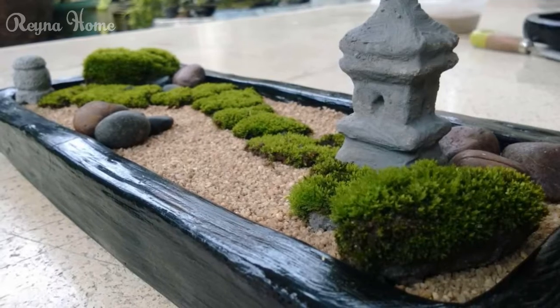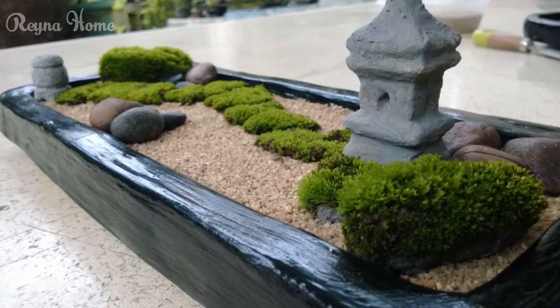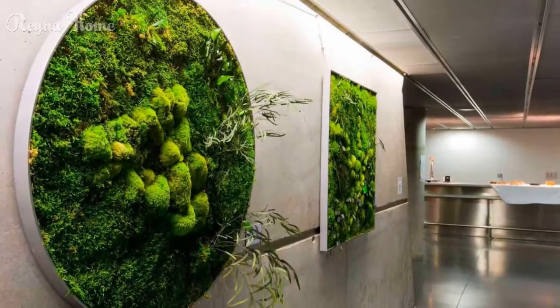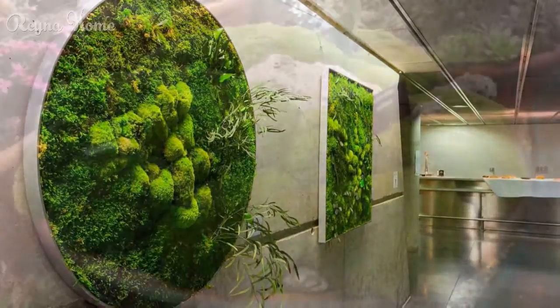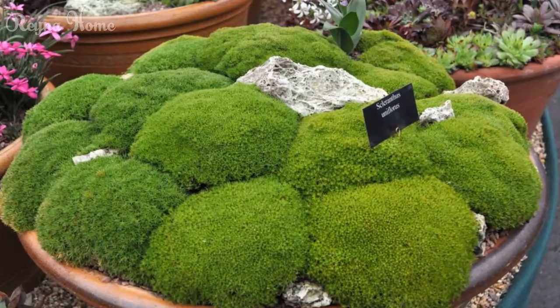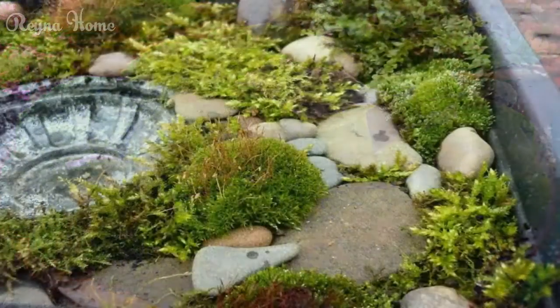Design principles for moss gardens. Effective design is crucial for creating a harmonious moss garden. This section will offer insights into layout, focal points, and other design elements. Creating moss pathways and stepping stones. Moss-covered paths and stepping stones are enchanting features in any garden. This section will provide step-by-step instructions for incorporating these elements.